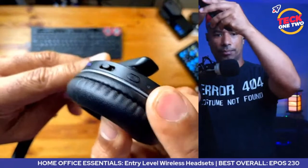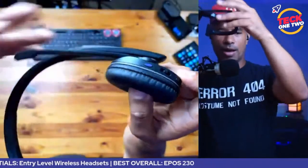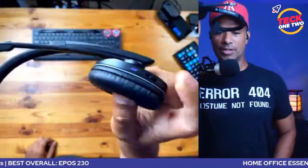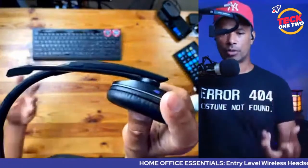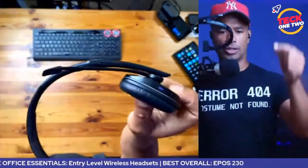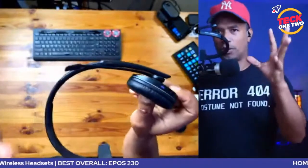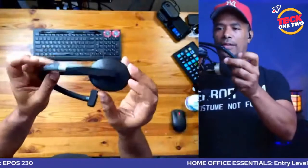There's the icon. For those that use Teams, again, for my Teams users, EPOS, also known as Sennheiser, has you covered. You have a Teams button so that it integrates with Teams functions, brings the app to the front, makes your Teams experience so much better, more convenient, and easier, especially if you're on Teams a lot. So that's one of the reasons I really like this headset.